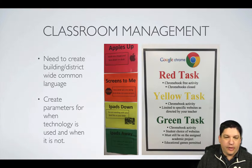We still want them to do some stuff on paper. We still want them to build things. We still want them to do science activities with their hands. But the Chromebook or the iPad is just there as another tool for the teacher to use. So red task, can't use it. Yellow task, Chromebook activity, but it's limited to a few specific websites. And then a green task, which is where a lot of our time is spent: here's your assignment, you can use whatever you want to show me your learning or to solve the problem. This is something we stole from Hilliard City Schools, their idea of using a classroom management strategy for iPads.